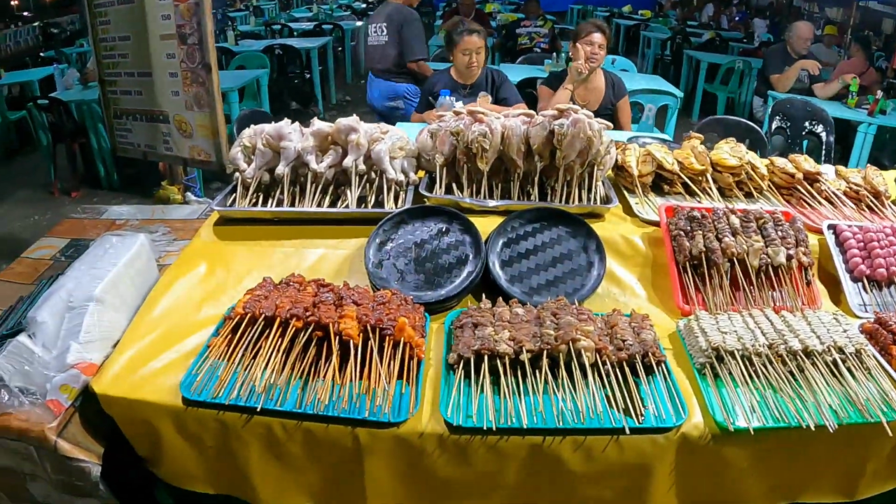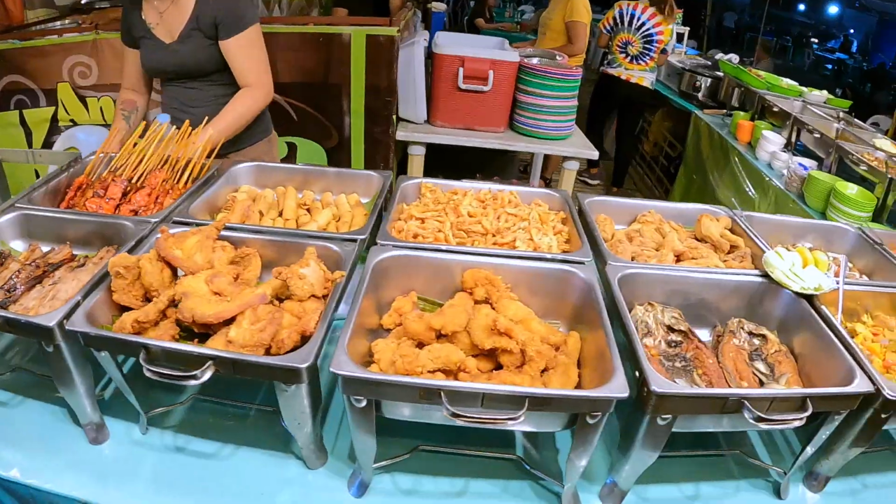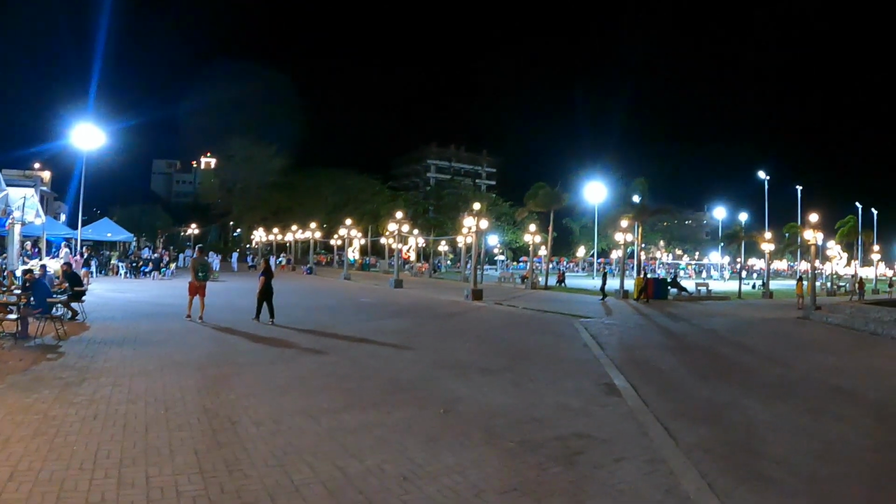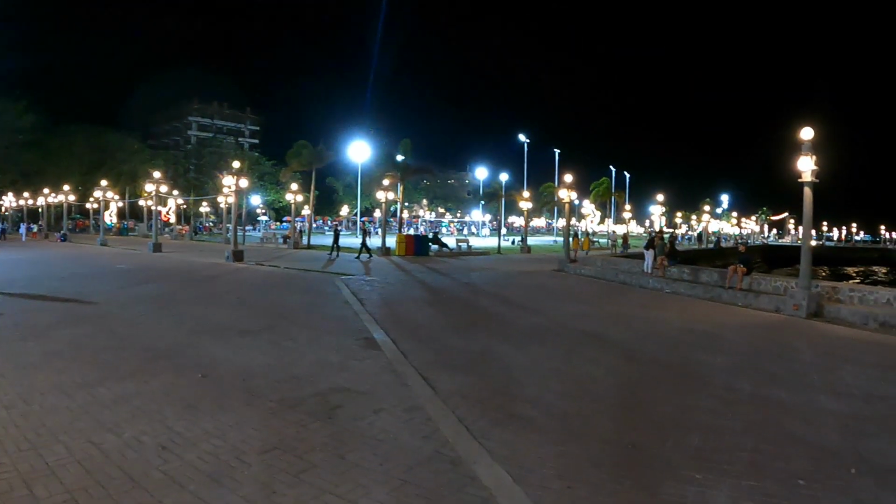I was here earlier this afternoon, and boy, it's just so different in the evenings. It looks very nice, but I think we'll keep walking. So this is what we're walking into. Oh, there's a really cool breeze coming off the sea, and all of this space. It's a really fantastic amenity for the people of Dumaguete.